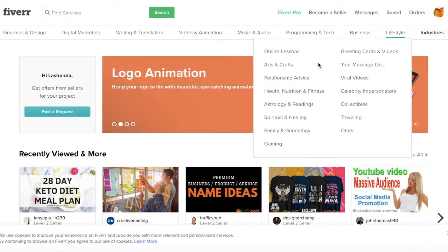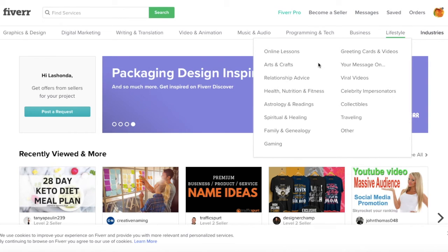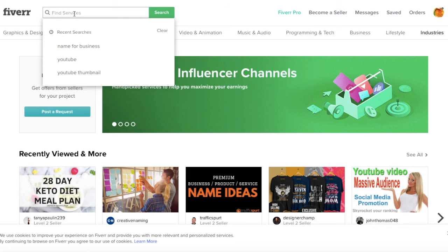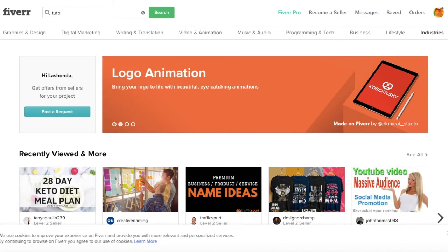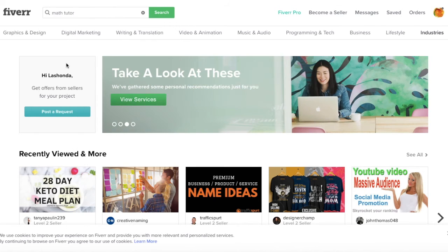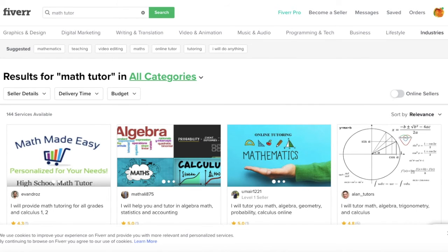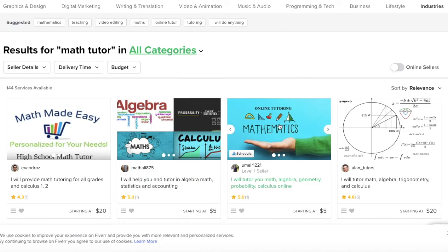The next one you can be is a tutor. A lot of people need tutoring. Just keep in mind that you can do a Skype session. You can send emails back and forth, however you want to do it. If you can't find tutor, you can also use the search. For instance, if you were looking for a math tutor, or if you wanted to be a math tutor, you can put it in search. And then you come down here, and there's so many different math tutors here. You have tutors for algebra, geometry, trigonometry, calculus.